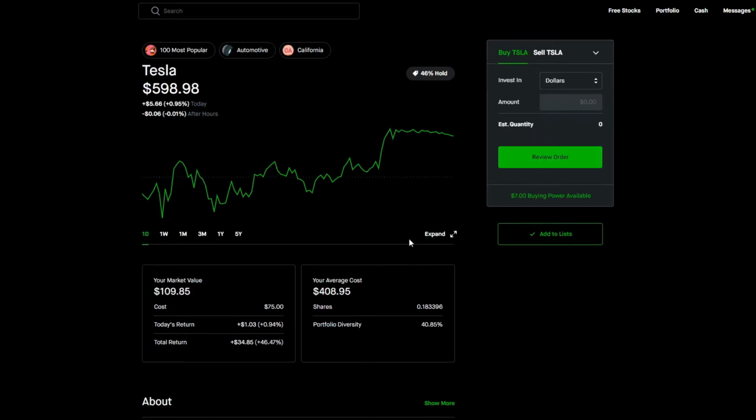But yeah, if I look at my Tesla stock, you can see my average buying was around $408, because I mostly got stuff at like 300-ish, but I threw in a few here and there. And it looks like a total of $34.85, which is not too bad.